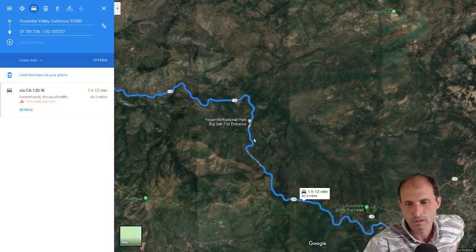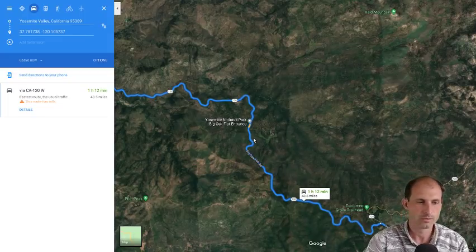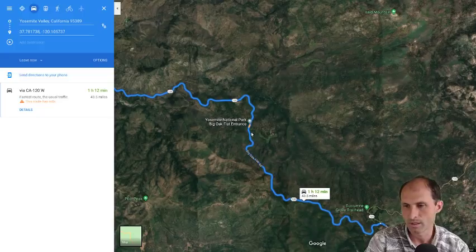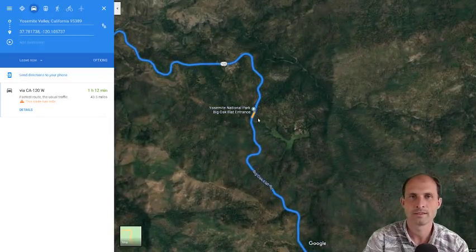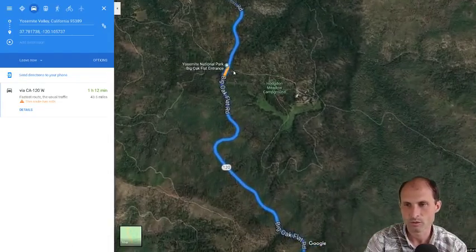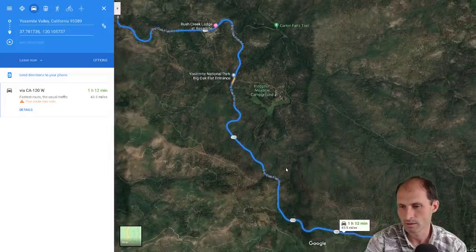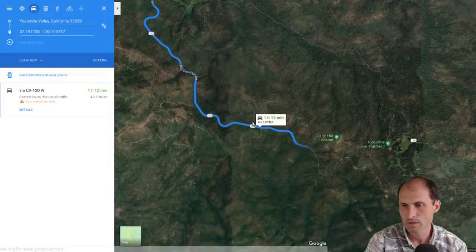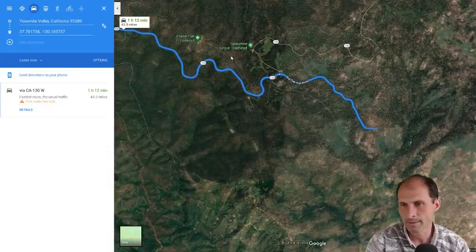You've got to pay the fee, or if you live in this area, you probably get an annual pass. It's like $85, I think, for the annual pass. You get one of those, and you can drive in here and spend all kinds of time taking pictures and hiking and enjoying one of America's most beautiful parks. There's a campground as soon as you get in, but you've got your own place, so you don't have to stay there. It's 43 miles to the valley, but you're going by a whole bunch of Yosemite stuff along the way.